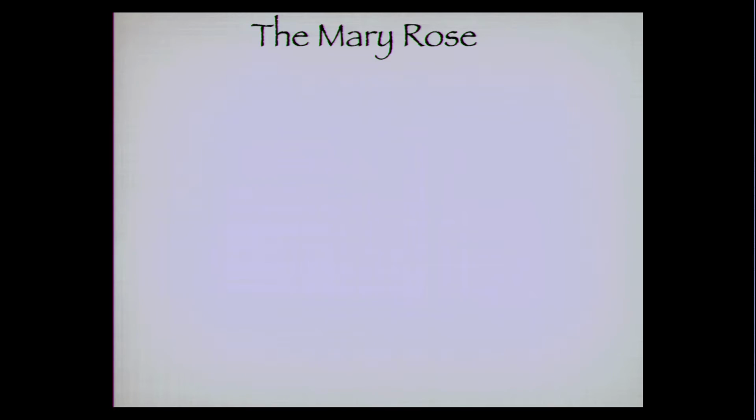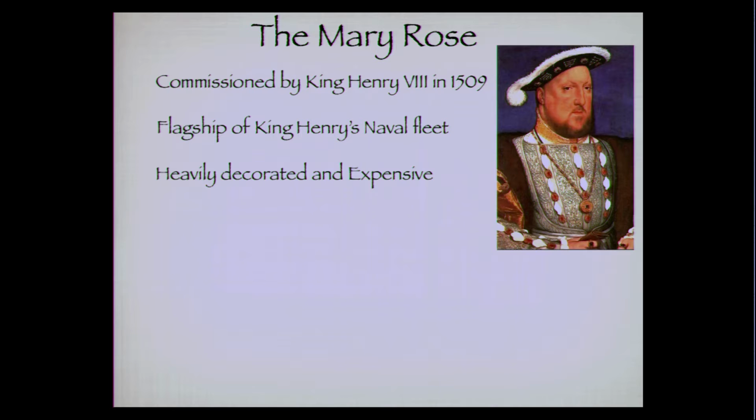So, not much is known about the making of the Mary Rose, but historians know this, that King Henry VIII came to power in 1509. He decided to expand the British Empire into mainland Europe, particularly into France. And to do that, he wanted to expand his naval force.